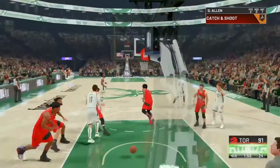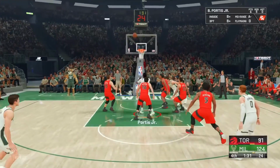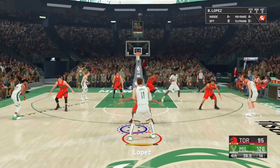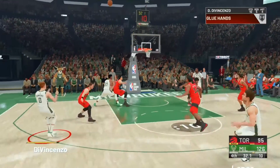57 left in the final quarter. And that one's good. Shoots. And then Portis with the dunk. 34 seconds left in the fourth.